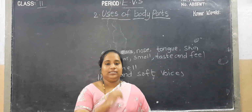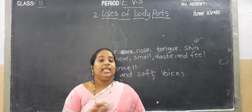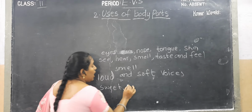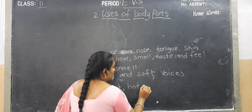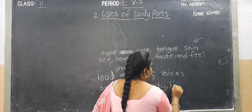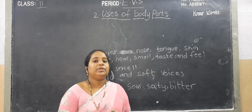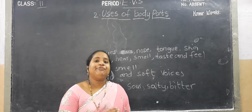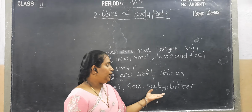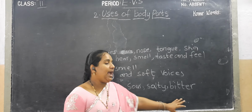This is my tongue. It helps me to taste different food items like sweet, sour, salty and bitter. Sweet, sour, salty and bitter.